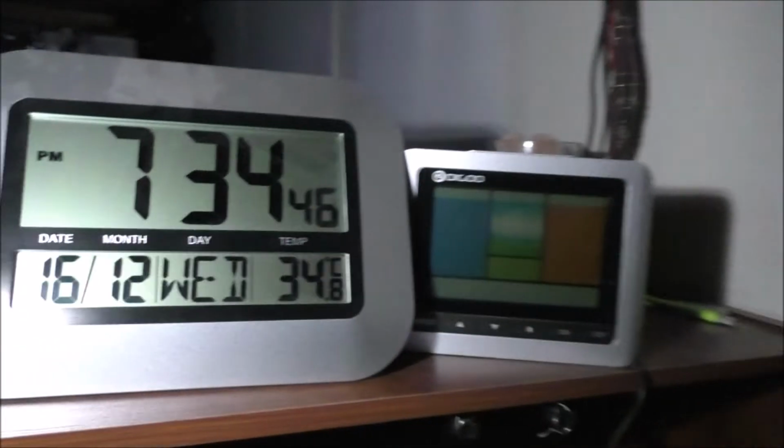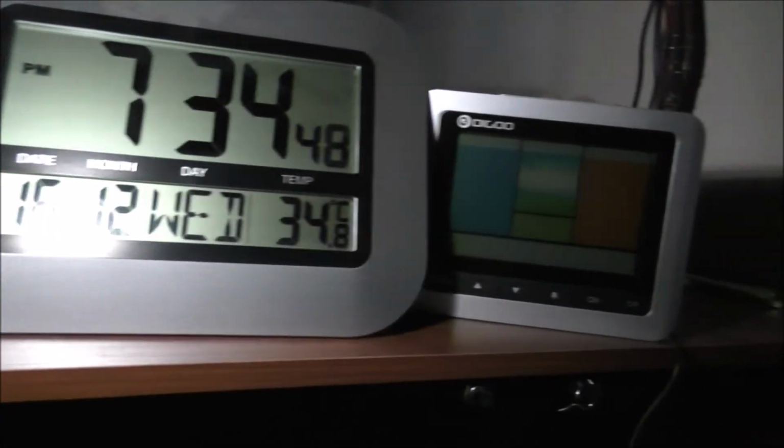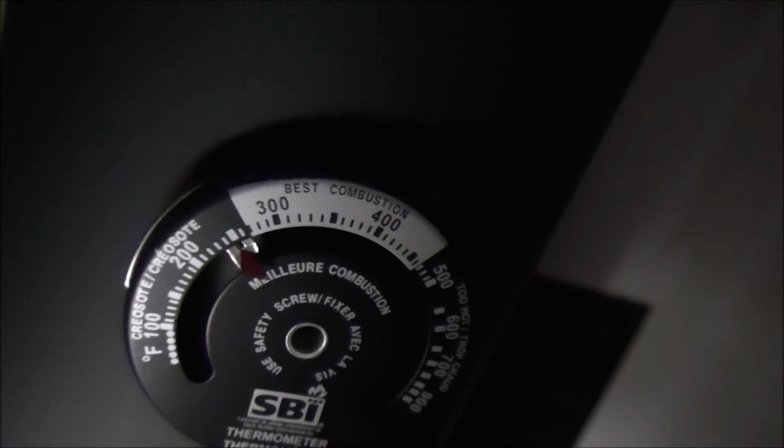Hey guys, Rob from the Off-Grid Tiny House. 7:30 at night now, 34.8 Celsius. And I'm working on a little something over here. Let's go show you the temp still coming out of the stove. Just in the creosote zone. Just. And this thing's still throwing heat out. Guys, I haven't touched this in forever. There's all the wood I still got. And it's tossing the heat out of here. Look at this.